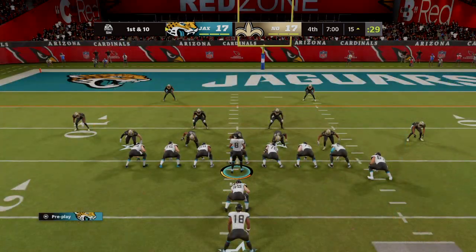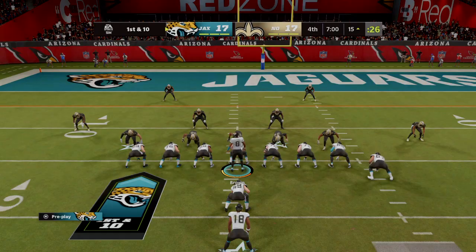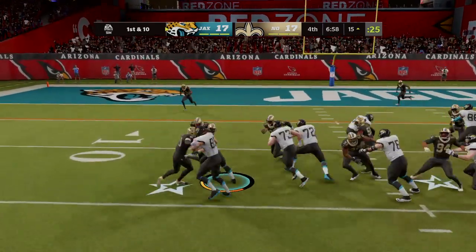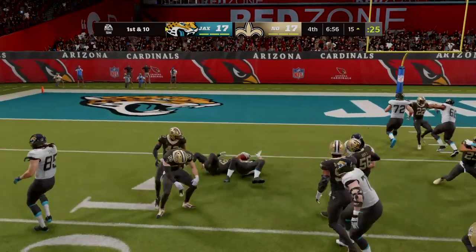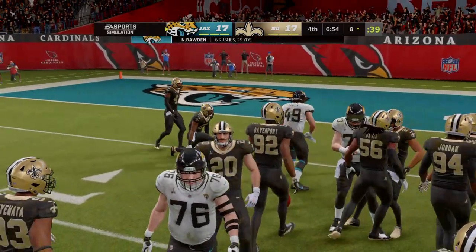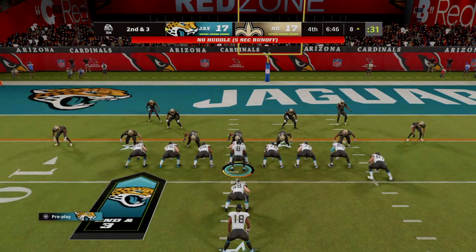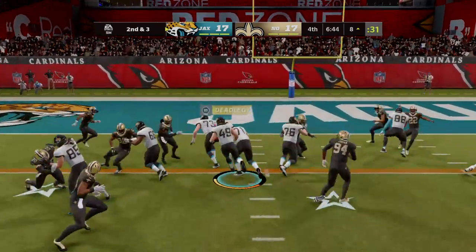Line of scrimmage, the 15. It's 1st and 10. On the carry, it's Bawden. And effective running here. He'll take it down inside the 10. And the offense moving quickly to the line. Here's Bawden.